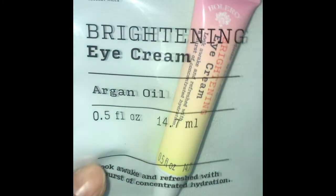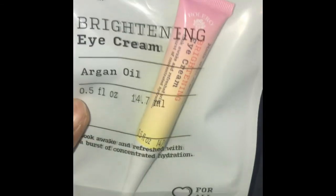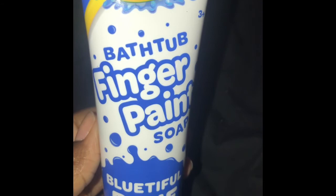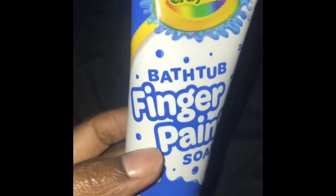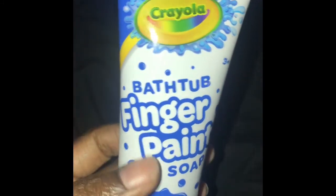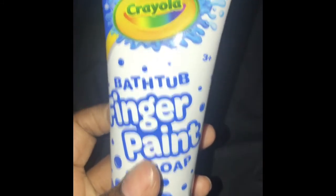They also had this, a brightening eye cream with argan oil. I got 2 of these. So yeah, they really stepping up their brand, their stuff. So we're gonna see what it do. I also got some of these Bath Time finger paint soap for the grandmas. So for Davina and Fat Daddies. So yeah, we got 3 more of these.